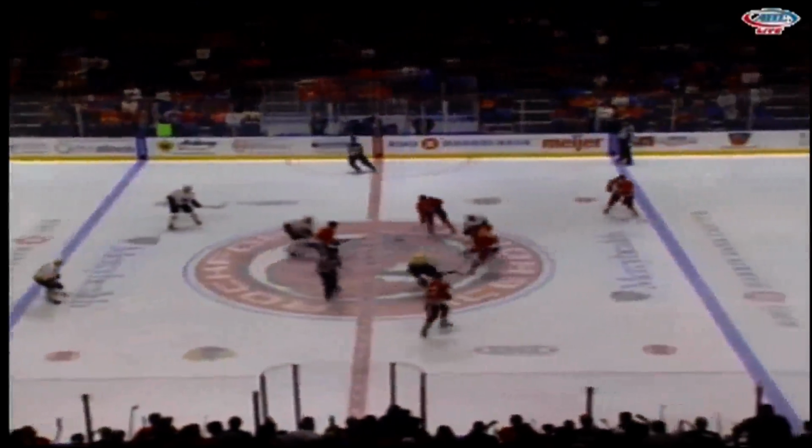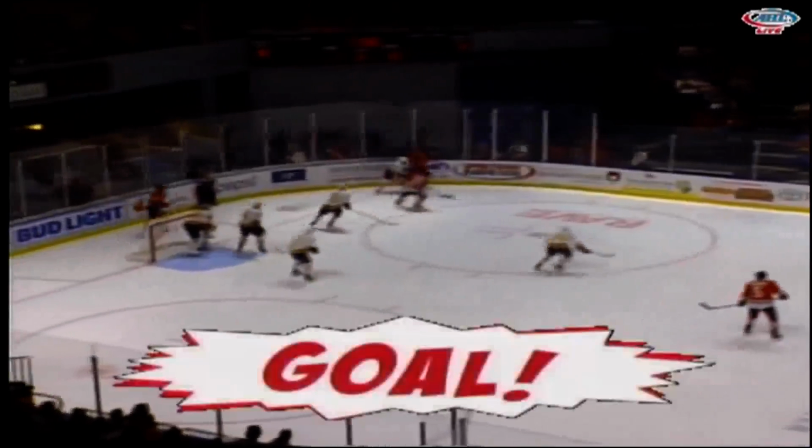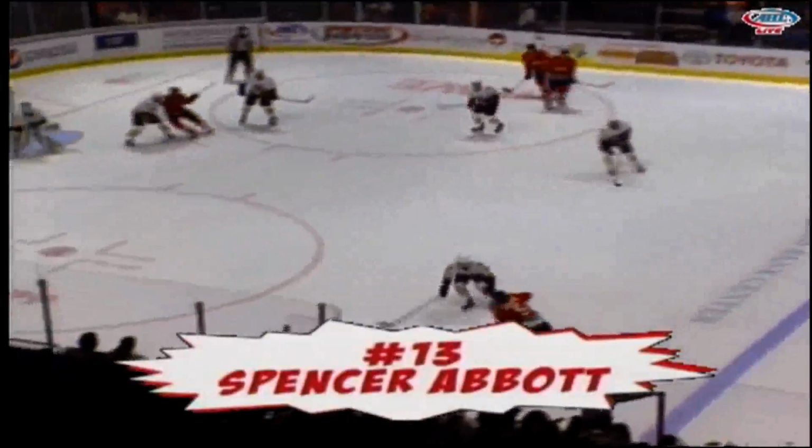Good low shot from Ville Poca is what provided that rebound, and Mark McNeil, it's just a smart play right there. Realizing he had some time, he didn't have to throw it right back in on goal, and instead he knew Spencer Abbott was going to have basically an empty net there, and Abbott made no mistake with that one as he slams it in, and the Ice Hogs take the advantage here in this one, 1-0.